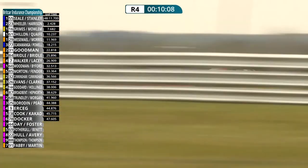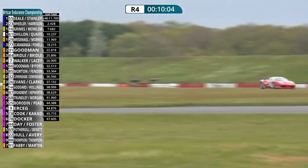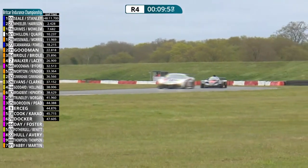If they take the class win here, it will be Bon Grimes and Johnny Molem. They won Class 3 in both races at Silverstone. They'll be unbeaten in their class. The red Ferrari there, they'll be leading the championship.